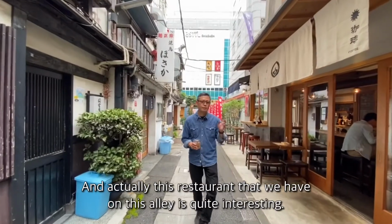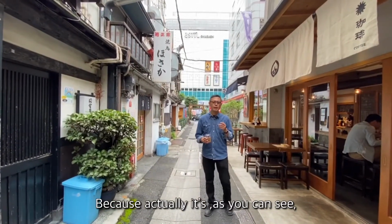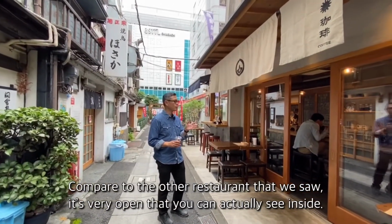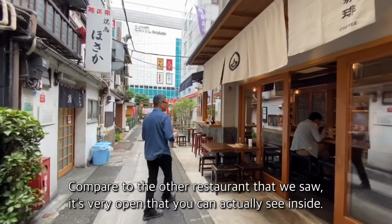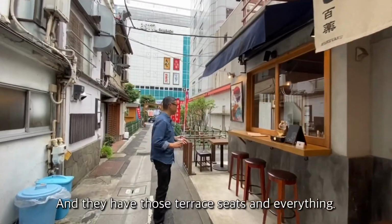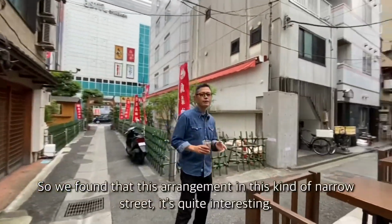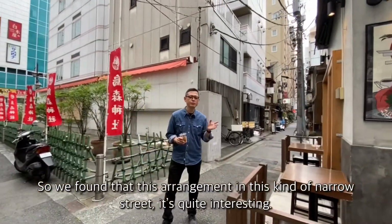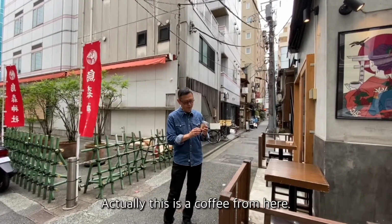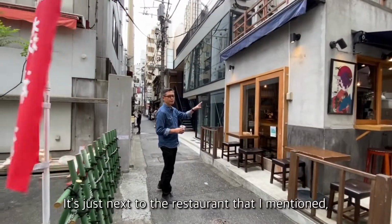And actually the restaurant that we have on this alley is quite interesting, because compared to the other restaurants that we saw, it's very open, so you can see inside. And they have those terrace seats and everything. We found this arrangement in this kind of narrow street quite interesting. Actually, this is the coffee from here. So now we're at our site. It's just next to the restaurant that I mentioned.